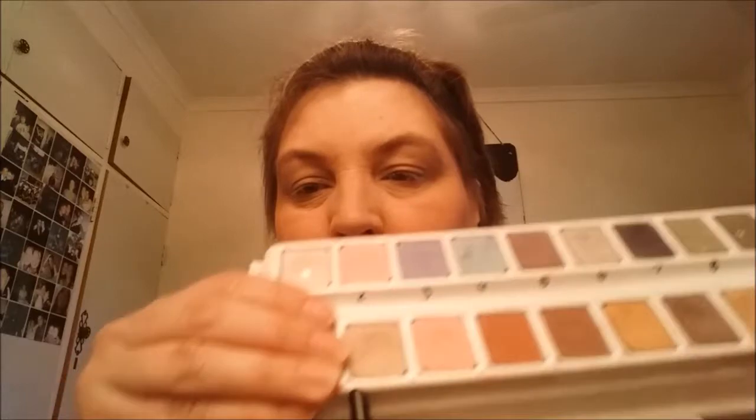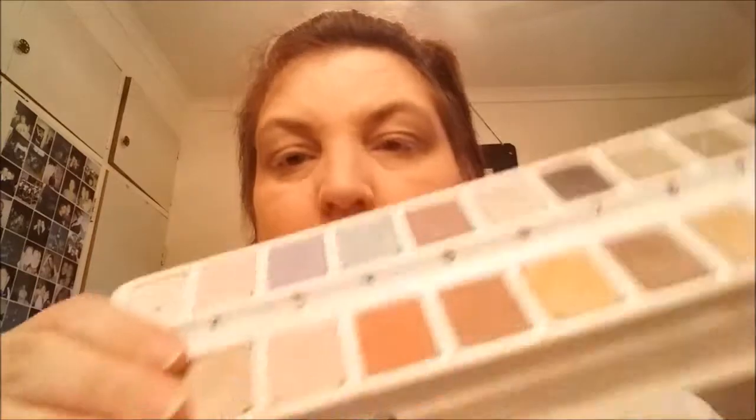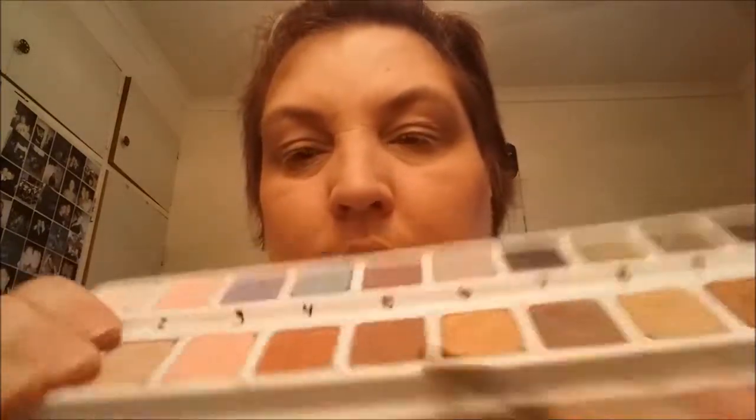First things first, I take an eyeshadow brush like this, for all over, and I do the lightest color, that's this one. There you go. And I'm just going to put it on all over my lid. Right, the next color I'm going to do, I said I was going to do this one, but I'm not. It's a little too orangey. I'm going to do the one next to it, that one, and then I'm going to do that one last.